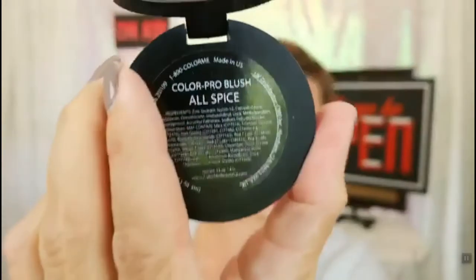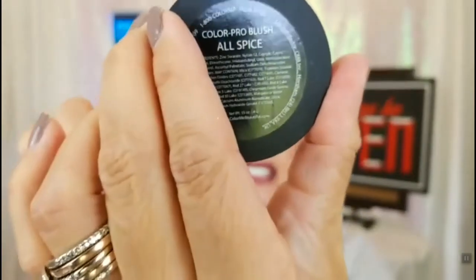Okay, Yaricel says she wears Mulberry in Color Me Beautiful, and she also uses Fine Wine in Flori. Fine Wine sounds like a great color. I would love that. Allspice is the next one.